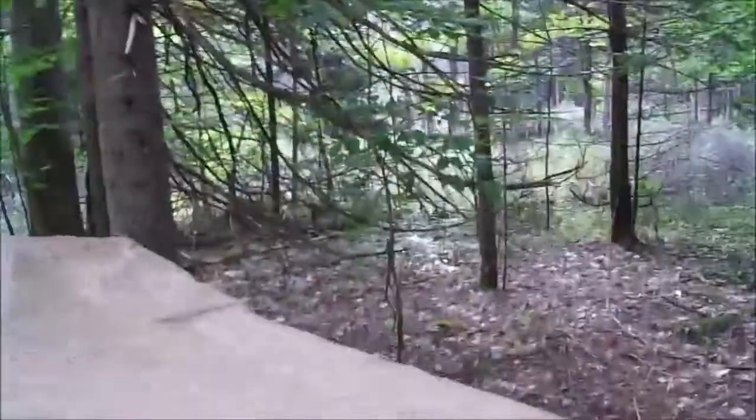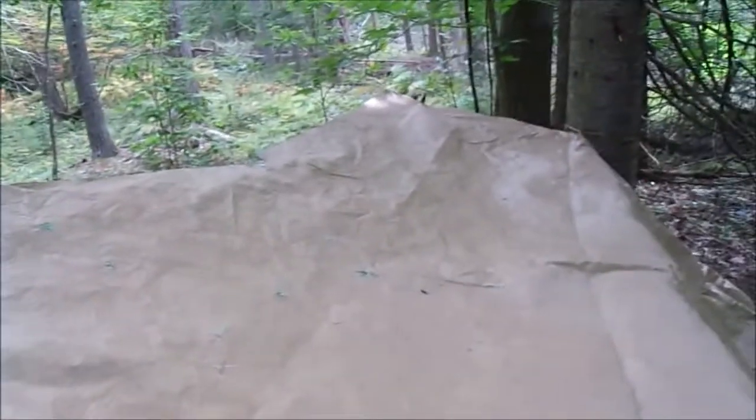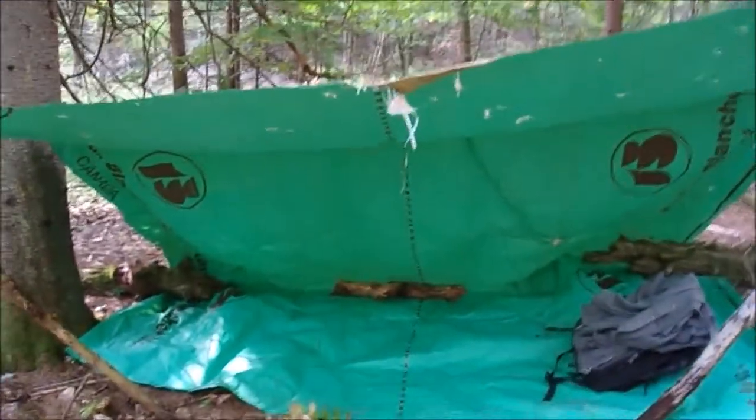So I'll be the building inspector. I never had this unrolled before. This is just the first time setting it up, as a demonstration. On this side there's a lot of little holes. It's only right there. Then in the back, it's got a window. But other than that, it's pretty solid.